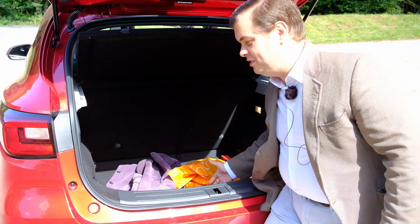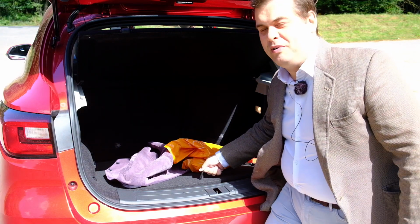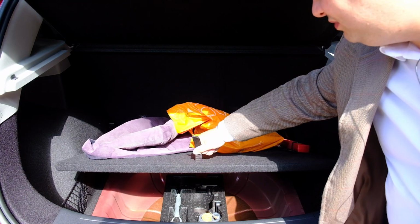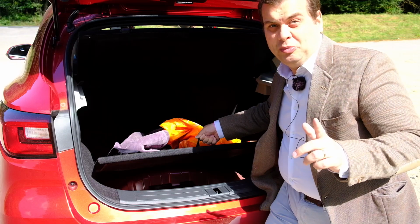One of the key features of this car is that it does have an adjustable height boot floor. It's in the down position at the moment, and if we look under the floor, we'll see we have various accessories. We don't get a spare one as standard, although that is an optional extra.